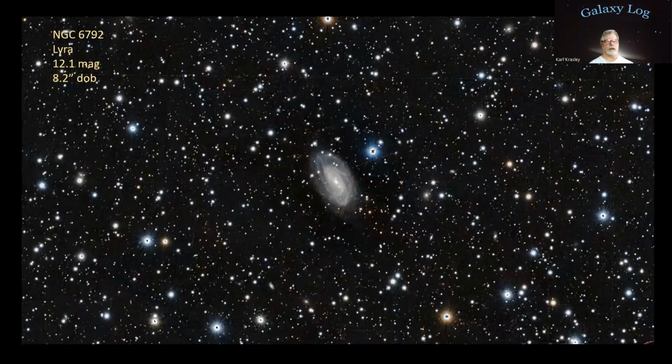Then we go to Lyra, and really in a nice rich field of stars, which sometimes I know hinders some galaxies, getting into the richness of the Milky Way. But this one seems interesting to view, and should give a really nice all-around artistic view with all the stars in the field. And it's fairly bright, 12.1 mag, so I'm thinking the 8.2-inch Dob would be the minimum to see this.